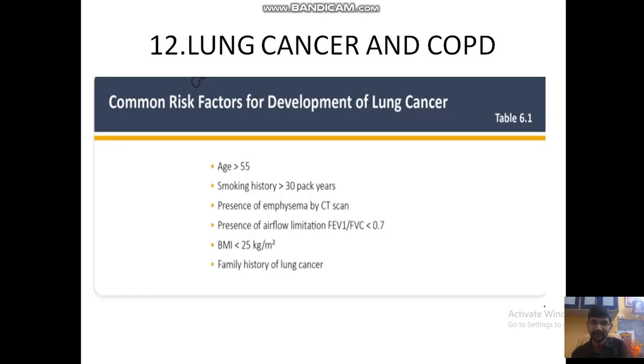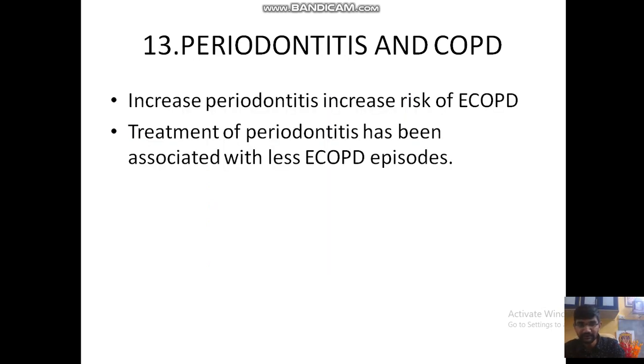Lung cancer in COPD. What are the risk factors for development of lung cancer in a COPD patient? Age, important, more than 55 years; smoking history, more than 30 pack years; presence of emphysema on CT scan; presence of airflow limitation, FEV1 by FVC less than 0.7 post bronchodilator; BMI less than 25 kg per meter square; family history of lung cancer. These are the risk factors for development of lung cancer in COPD.